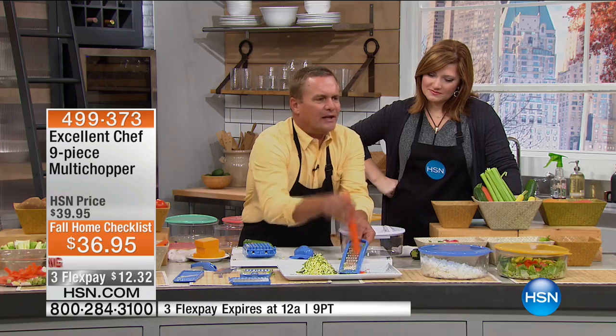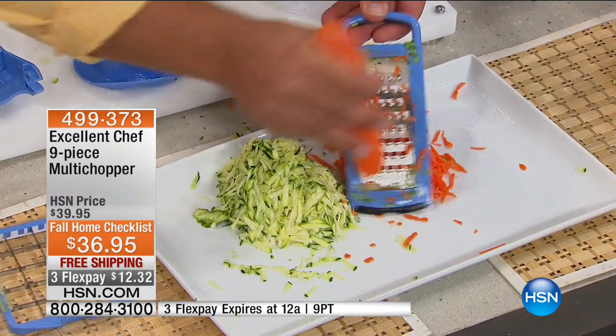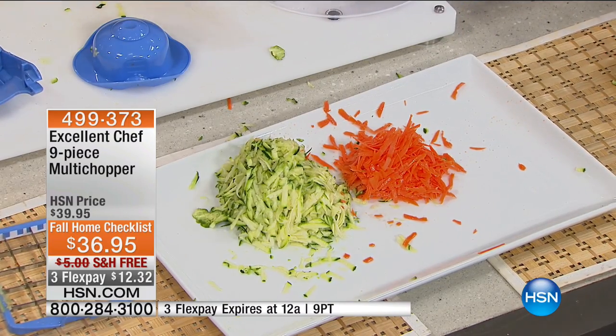You want to grate carrots for coleslaw or carrot cake? You can do that as well. And again, with that safety holder, it really is sharp. You don't have to worry about getting your fingers close to the blades because that keeps the fingers away. We have hash brown potatoes.